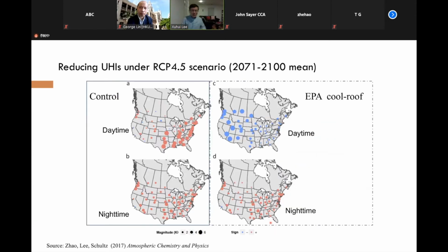Now, that's the average of all the cities. This is more spatially explicit modeling results. If you don't do anything to your urban landscape, this is the kind of urban heat island distribution you get for cities in the United States and Southern Canada. Here, each circle represents the intensity of the urban heat island. Some cities actually experience urban cool island, as indicated by the cold color here. This is, by the way, an end-of-century type of situation.